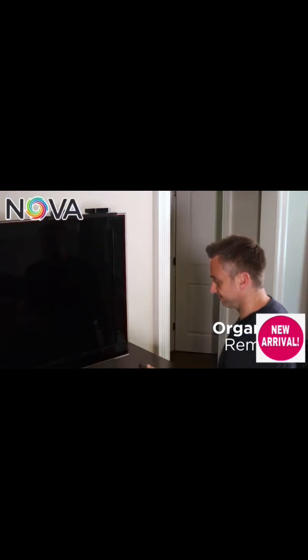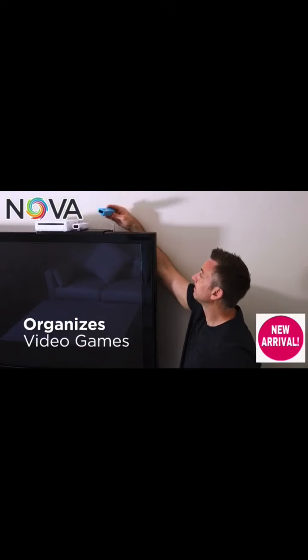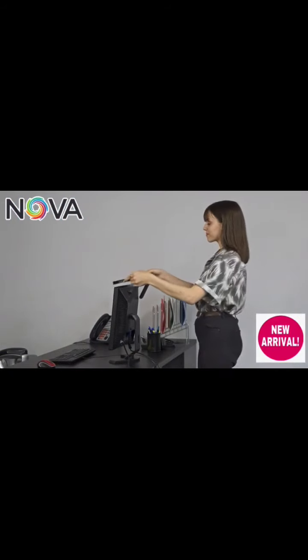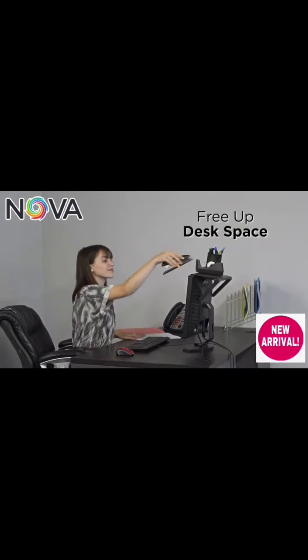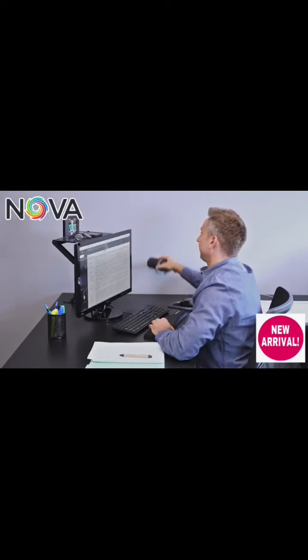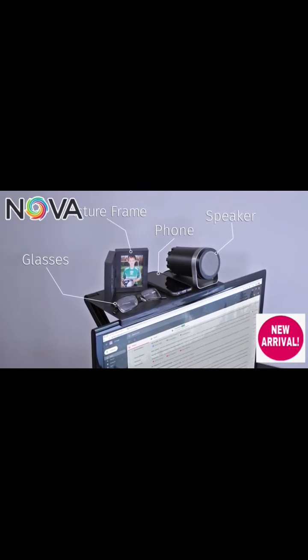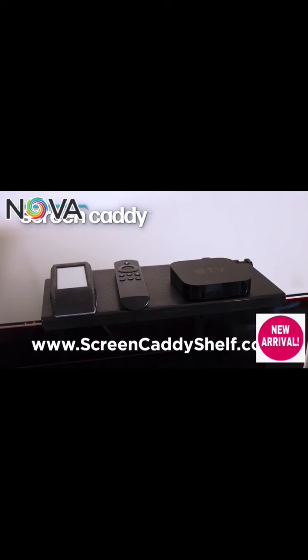In an instant, organize all your remote controls. Easily organize the kids' gaming area. No room on your desk? Slip it on any monitor. Free up desk space from office supplies. Holds audio speakers for your monitor, media devices, picture frames, and much more. Screen Caddy, the space-saving miracle.